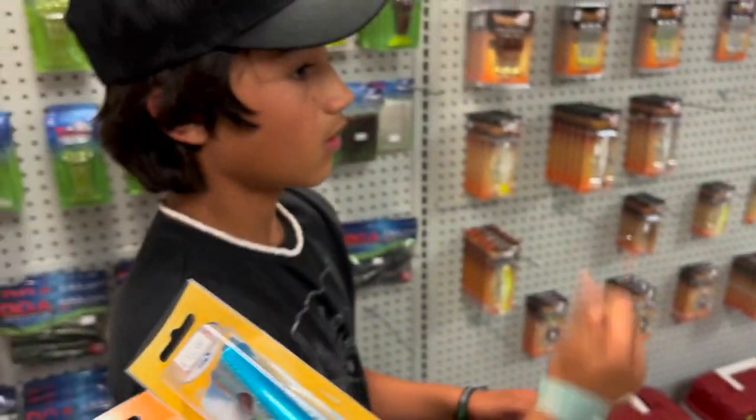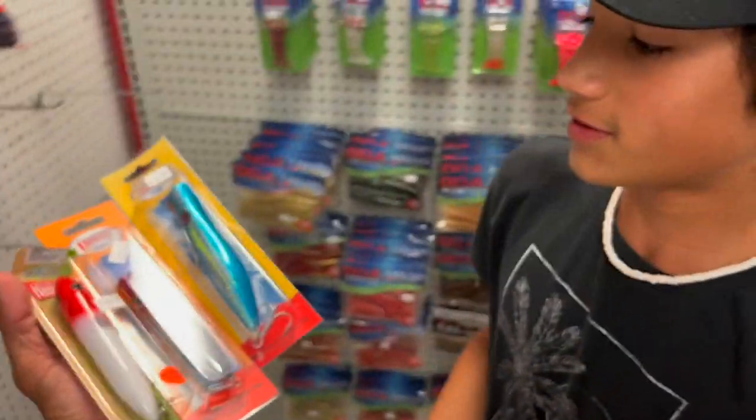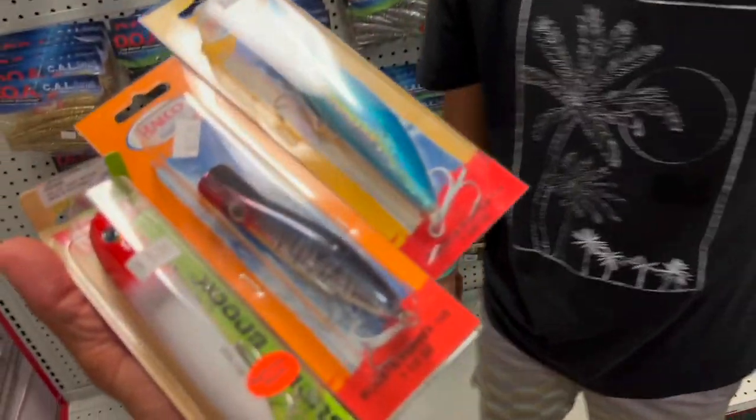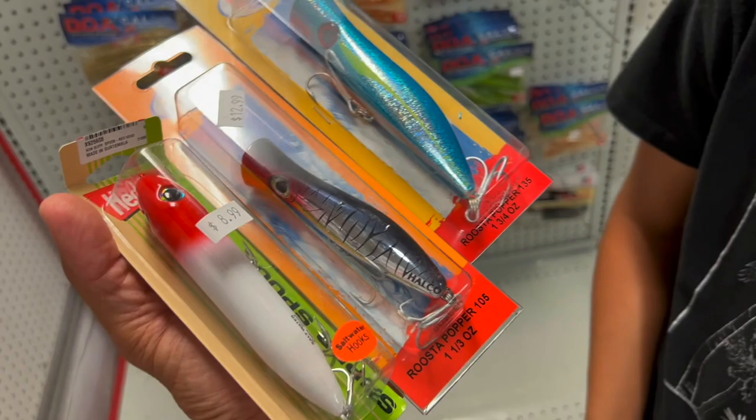Lorenzo, are you ready to try these out? Yes, sir. Which one are you going to try first? I'm going to try the big one? No, I'm going to try the middle one. Mid-size popper. See if you can get lit up. All right, man. I want to see you do it.